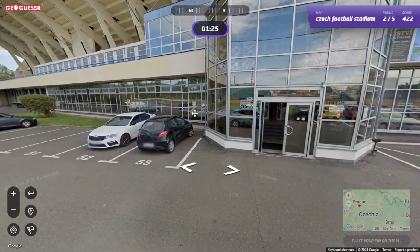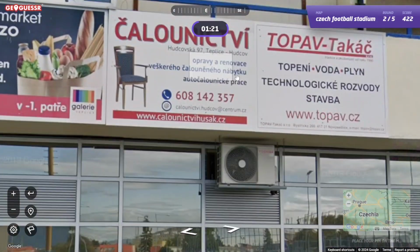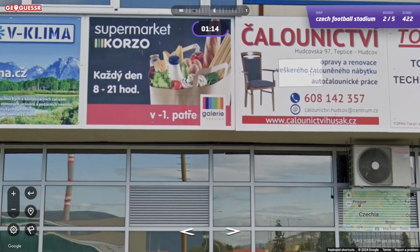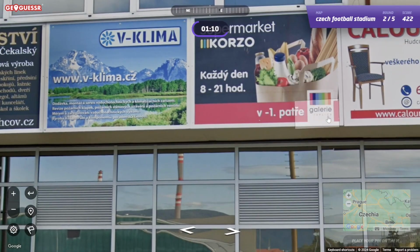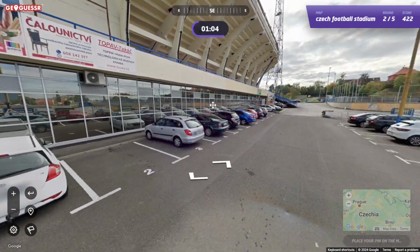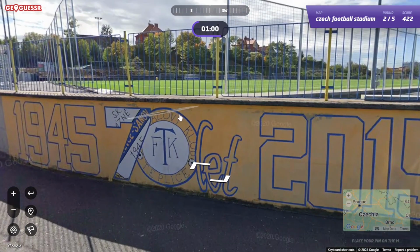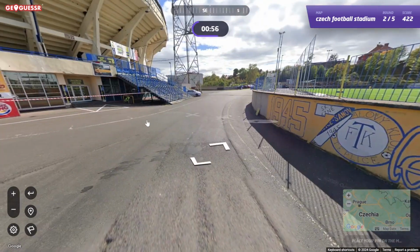Okay, this is going to be helpful though, because we can actually move around and maybe get a good hint somewhere in here. Is that an address? Teplice, Hodkov. I don't know. I feel like Teplice, I'm probably mispronouncing that, but I feel like that could be the name of a city. If we can remember that. Let's see. Yeah, that has to be it. That has to be the name of this place.